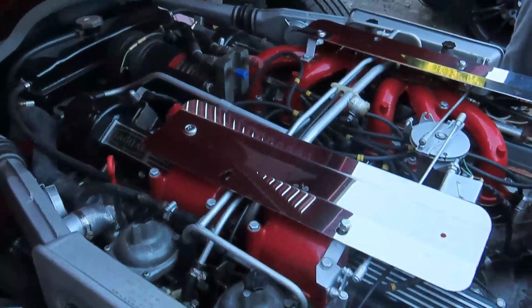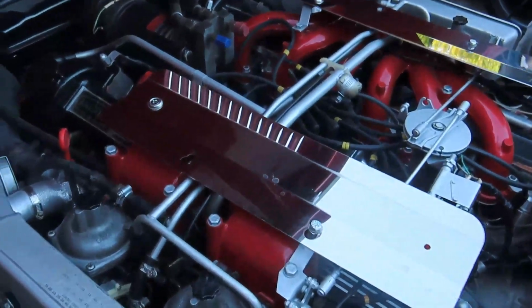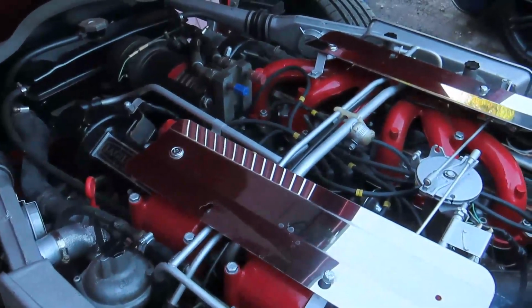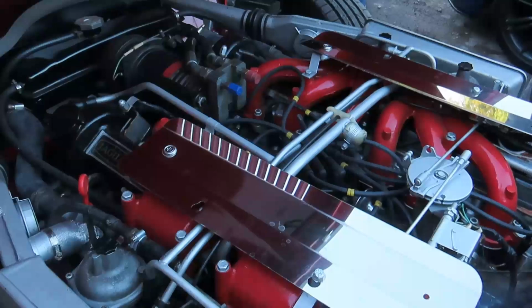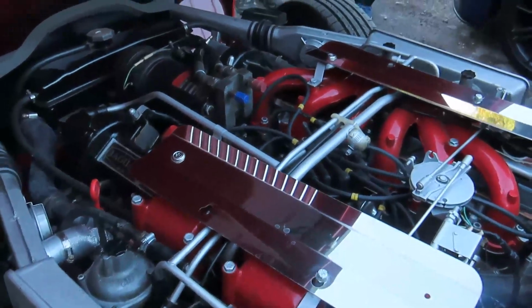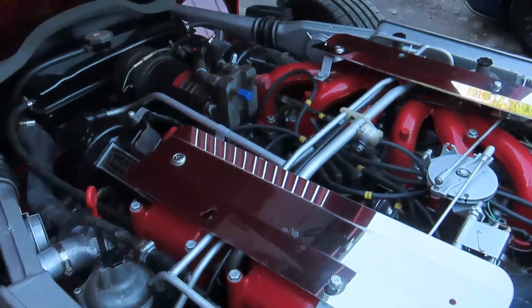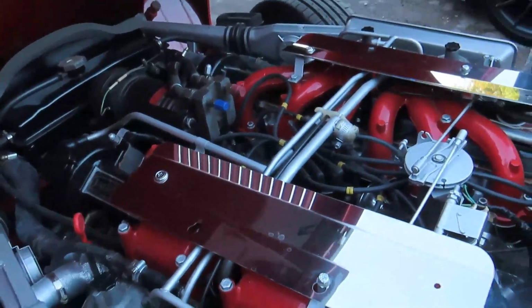Oh, right. So new water pump, new header tank. The carbs were rebuilt. New set of hoses. Usual things, rocker box and gaskets. Yeah, it is one absolutely gleaming engine bay, that.